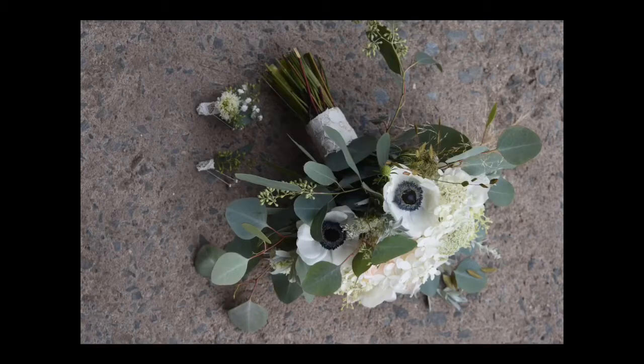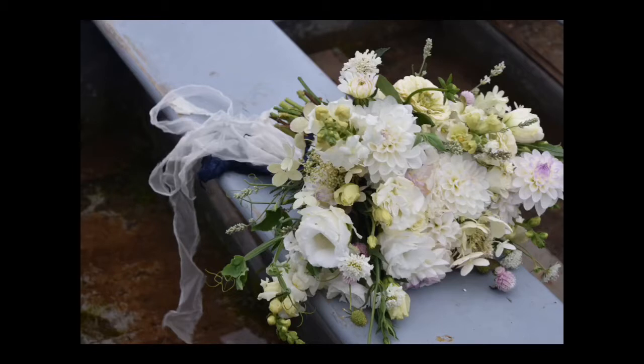So coming up is more of our neutral fall bouquets. Some of the more popular flowers that have been showing up are definitely types of hydrangea and the dark centered anemones, which are kind of right in the middle of the photograph. It's also a great opportunity. This bride used ribbon or lace from her mother's wedding gown. So it just adds a special element to the wedding that you can pass on even if you can't wear the dress.